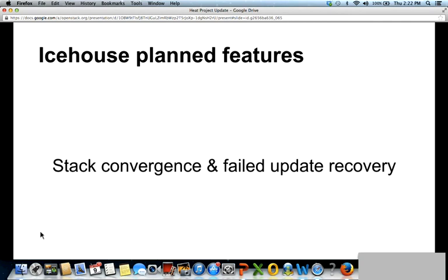And in a way related to this is the failed update recovery. Currently, when you do a stack update and that update fails, then the stack is stuck in a failed update state, and you really have no choice but to create a new stack. But updates could fail for many reasons. There could be a template authoring error, or there could be a transient cloud error. So really, you need to be able to run update as many times as you want until you get it into a state that you're happy with. So that will be possible now.